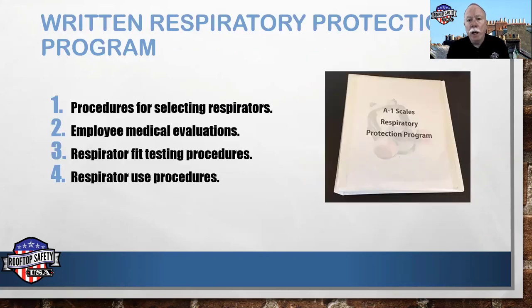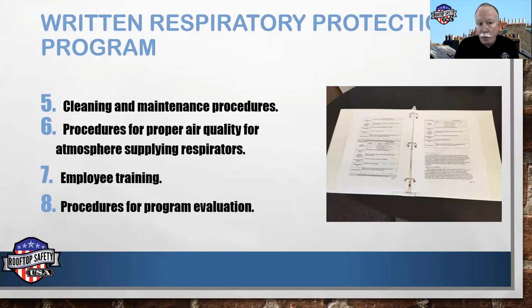So let's talk about the respiratory protection program. What's required? We need to have procedures for selecting respirators, a plan to get the employee medical evaluations done, respirator fit testing, how to use your respirator, how to clean and maintain your respirator, the types of atmospheres and places that we can use it, and of course, employee training and continual evaluation of your program. Periodically, at least once a year, look at your program, make sure it's still effective, and make sure it's still protecting the employees.